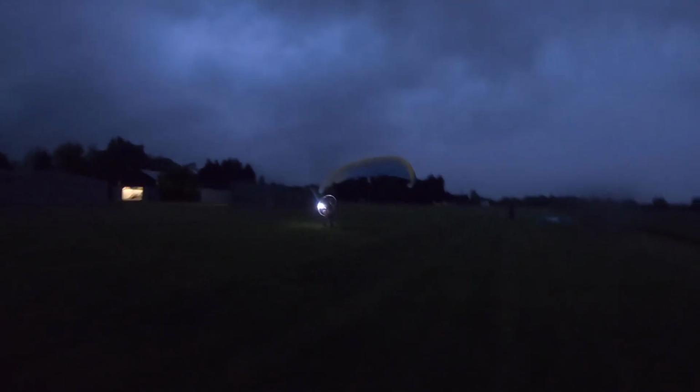So as you can see, seemed to land okay, so all good. I didn't pull the left handle too much, so I came in for a bit of a fast landing. Managed to get a bit of authority on the right hand side and landed on my feet, so all ended well. It's a bit of a relief, if I'm honest.